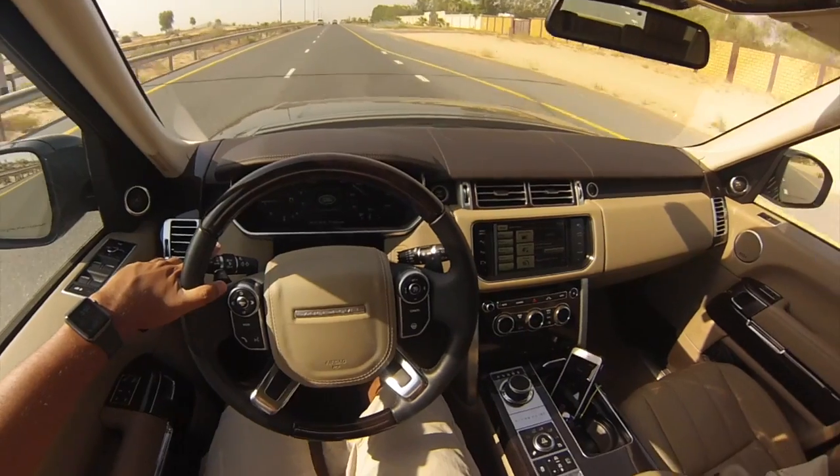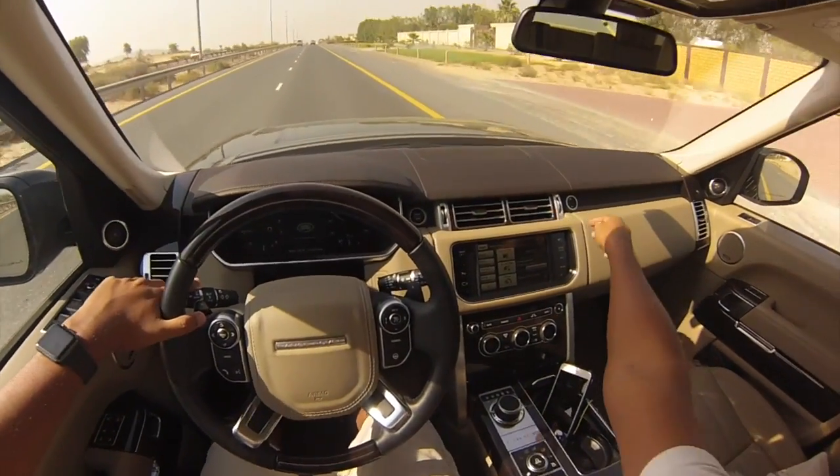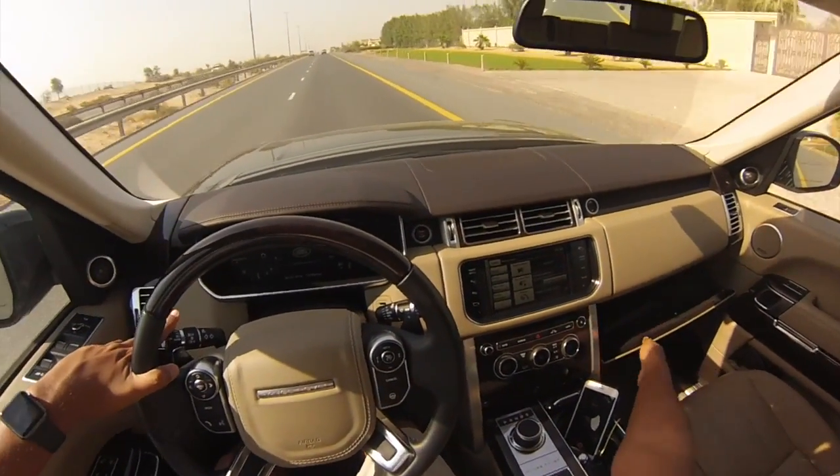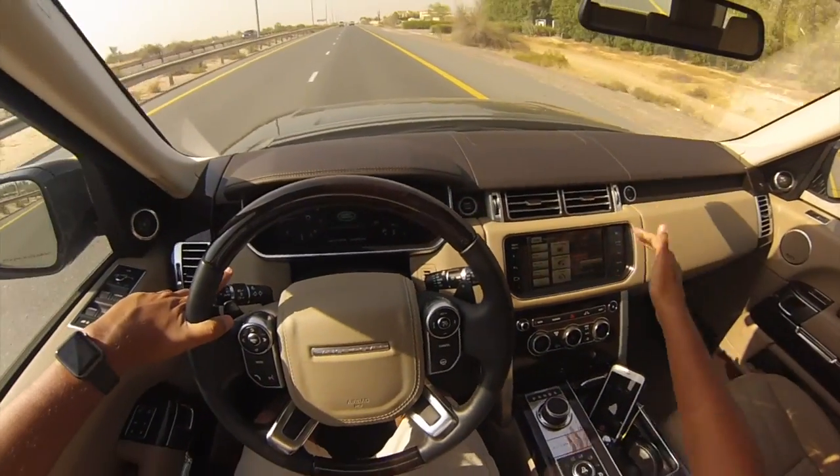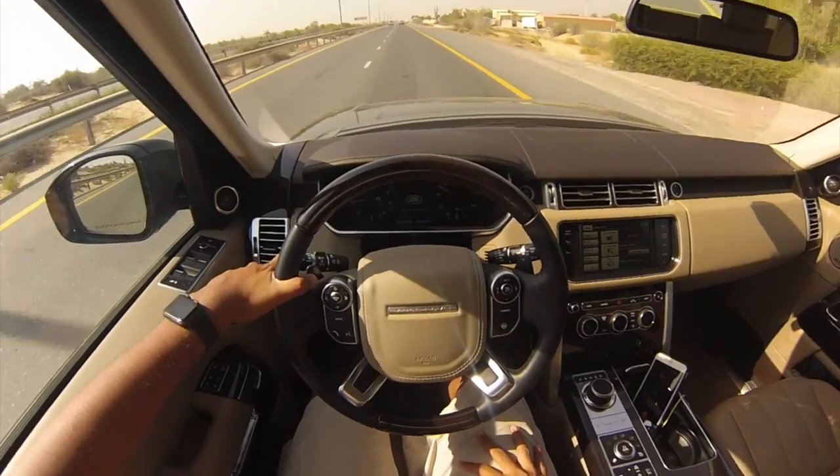Things I don't like. These glove boxes are annoying. There's one way down too low, and then they have this other glove box which can hold some CDs. That's a bit pointless.